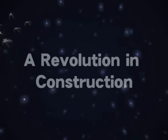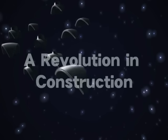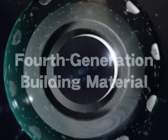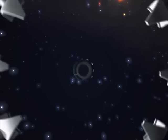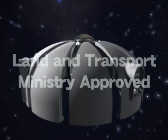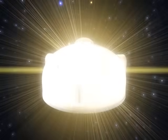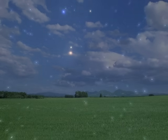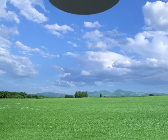A revolution in construction. The latest innovation. After wood, iron, and concrete comes a fourth generation building material. Expanded polystyrene, approved by the Japanese Ministry of Land and Transport. Introducing a new habitat for the 21st century. The Dome House.